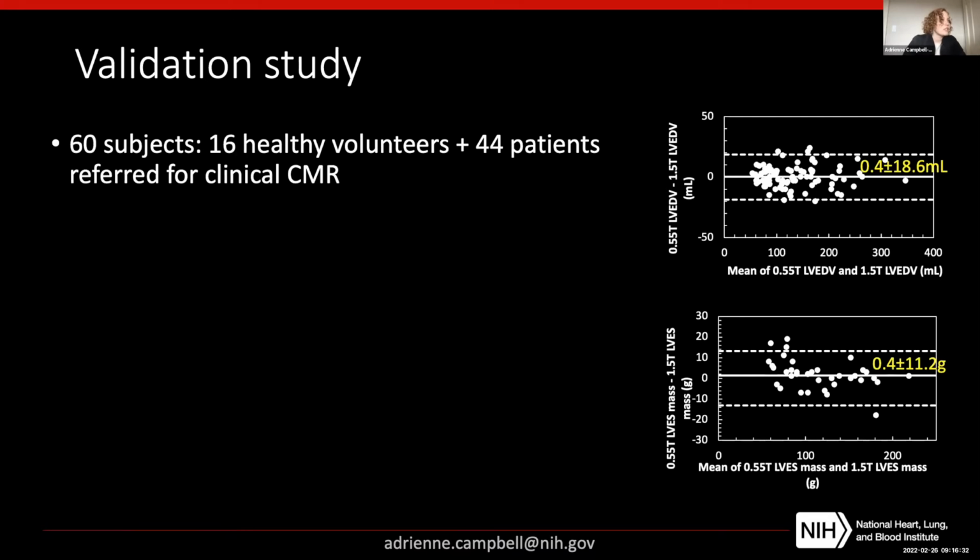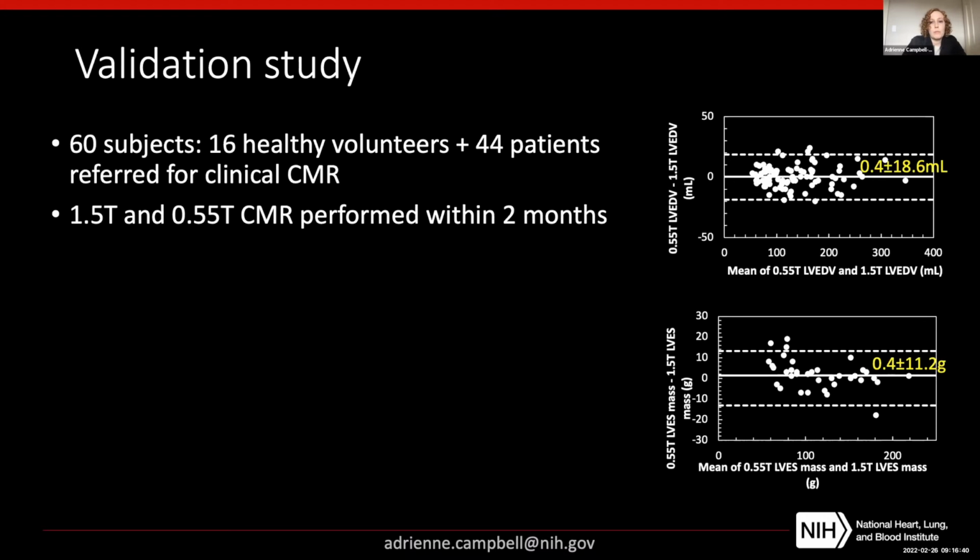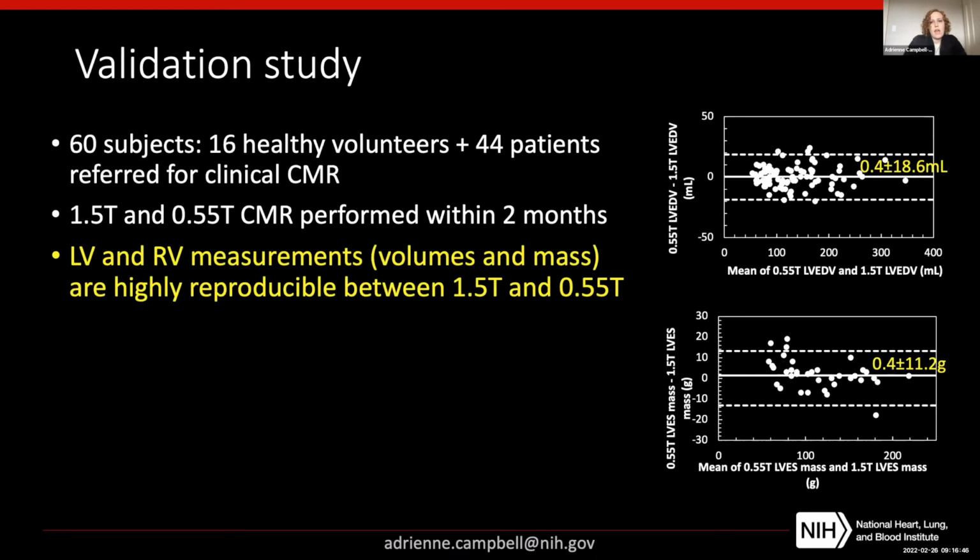And so in our validation study, we had 60 subjects, 44 of whom were patients recruited for clinical CMR. We performed CMR at both field strengths using a combination of the breath held and the free breathing exam. And our quantitative comparison showed that the LV and the RV measurements, both the volume and the mass, were highly reproducible between the two field strengths.